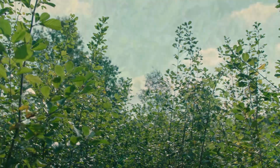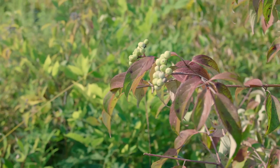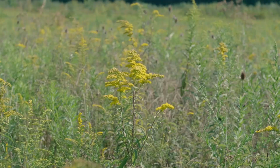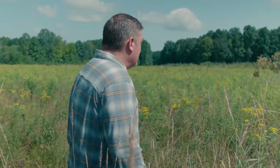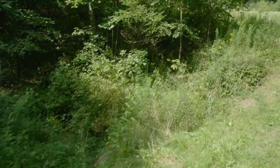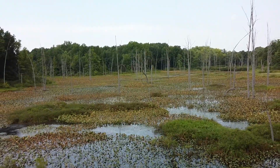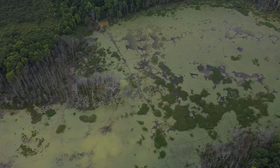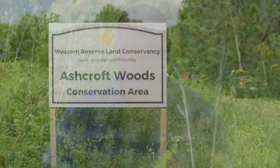With respect to Ashcroft Woods, this is an ongoing effort. We currently have 3 additional properties under contract that we're trying to fund right now, and we're running out of time on a couple of them. It would add another 200 acres to the property. It would add more Massasauga habitat, more wetland habitat, and some great swamp forests too. So we're really looking to figure out how to fund those in the next three months.